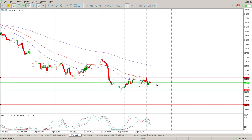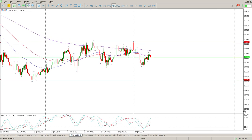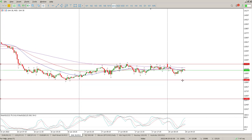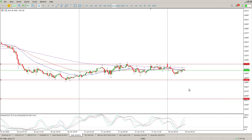So where do we go from here? For me, this is looking like I need to just sit quietly and not do anything. And you can see Friday was pretty chaotic, no real structure going anywhere. A big area of support to the downside, but you can see this is a fairly decent trade. It's a 300 point trade if it does get below that.